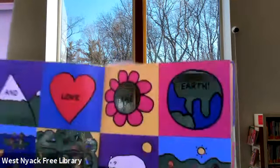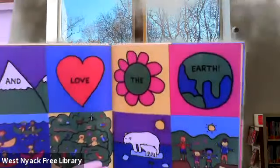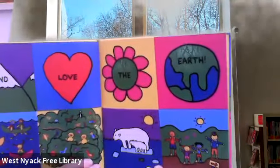And love the earth. Now this is gonna be probably hard because of all the greenness. There we go, and love the earth because Earth Day is in April. Kids are there canoeing, families canoeing, all the critters in the trees, the mountains, the polar bears. Those kids are going for a hike, it looks like.